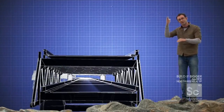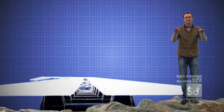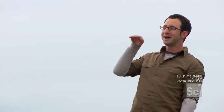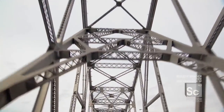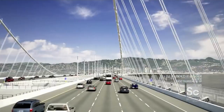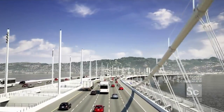So rather than have the stacked double-decker road deck like on the West Span, they instead separated them into two side-by-side spans, creating not just a safer bridge, but also an amazing view for the driver as they cross the span. Unlike the original East Span, which enclosed the roadway in steel trusses, the new Bay Bridge will be almost completely open, giving drivers a 180-degree view of the surrounding bay.